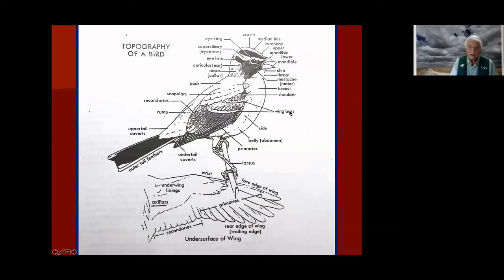What about a wing bar? Or how about an undertail covert, which is also called a crissum? Or how about these parts of the wing, right? The outermost feathers of the wing are called the primaries. Those are the ones attached to the hand. The secondaries are the ones attached to the forearm. So get to know these terms, and if you can somehow copy this diagram from this video, you could use it and that could help you.